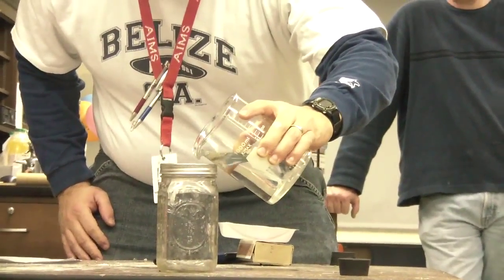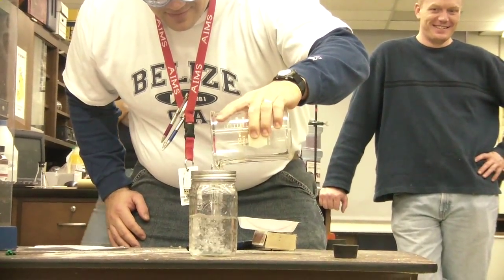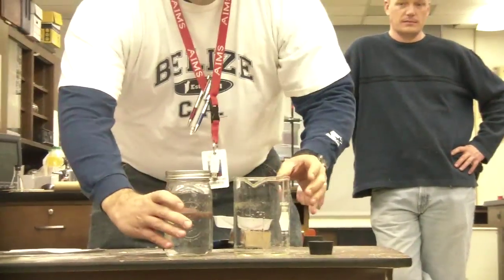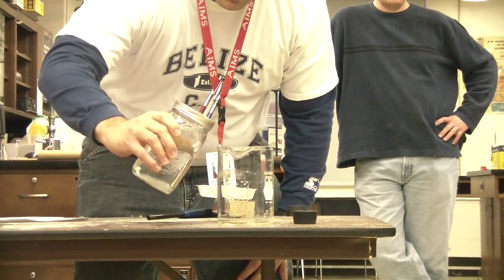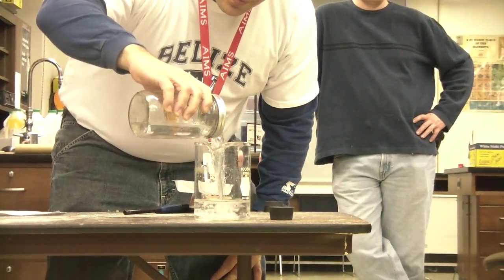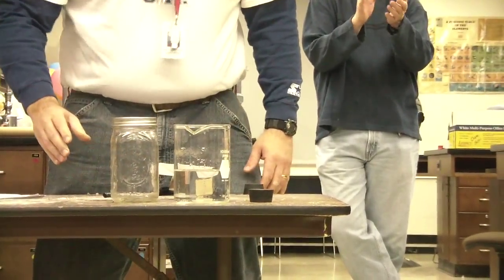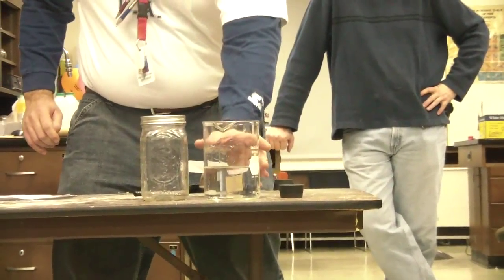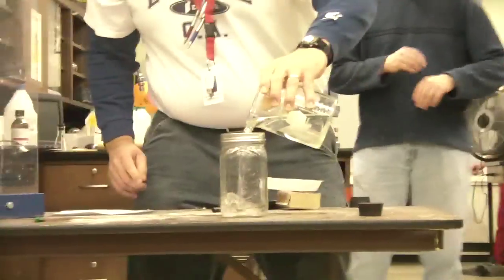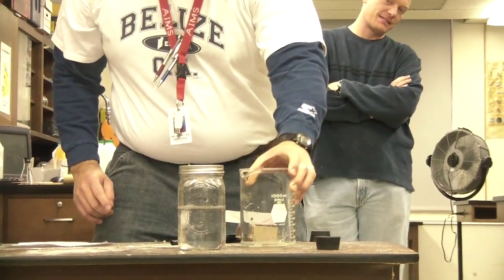Go into the mason jar. Whoa! Wow! Pour some water from the mason jar. Wow. Oh my god, I love science! I'll do it again for you. Something's happening. There's definitely water going in the jar, right? No, of course it is.